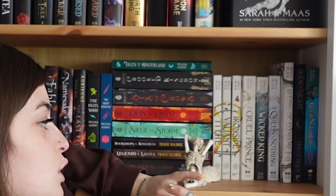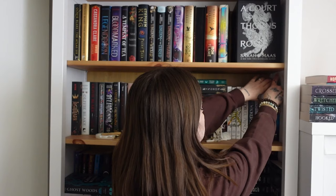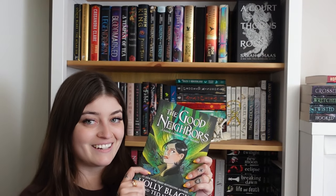How the King of Elfhame Learned to Hate Stories, and then The Book of Night by Holly Black, and then The Good Neighbors, which is a graphic novel written by Holly Black, but illustrated by Ted Naifeh, and it honestly looks so cool. It's like a fairy graphic novel, and I'm really excited to get into this.